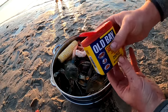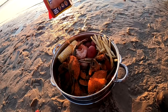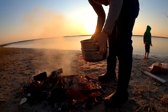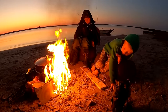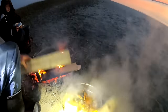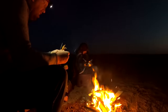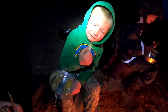All right, got olives. Oh my, that is looking good right there. Oh yeah, that is all good. Oh, there's a big piece of crab right there. Look at that. Like that?